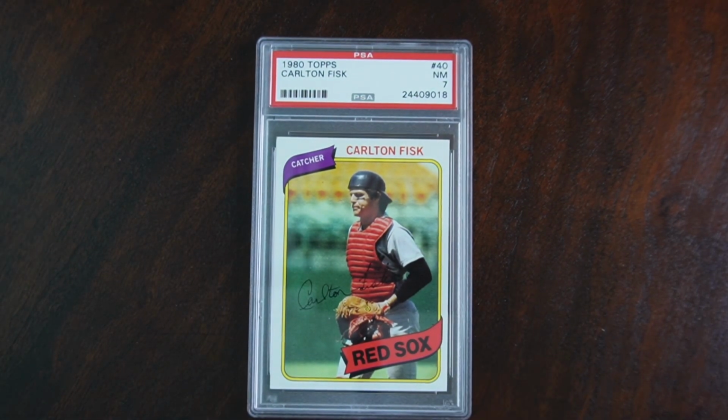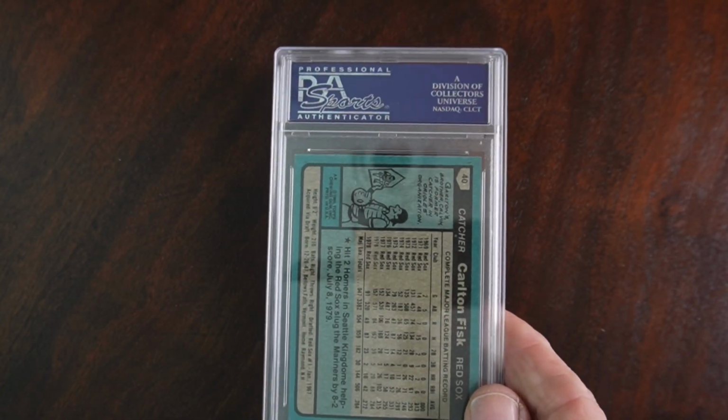Alright, so the first card I want to share with you guys is this 1980 Carlton Fisk. This is part of my Hall of Fame 1980 registry run here. I really like this card. There's a lot of things going on here that you might not notice right away. You see kind of a disgusted look on Fisk's face, and if you pay attention close, you can see his mask he's tossed off to the side there. So I'm just kind of wondering if that was like a wild pitch or a passed ball or something that he's looking at there. So that's the 1980 Carlton Fisk.